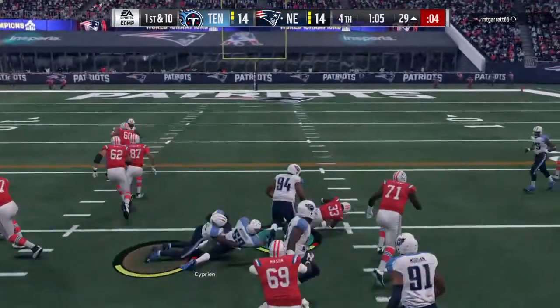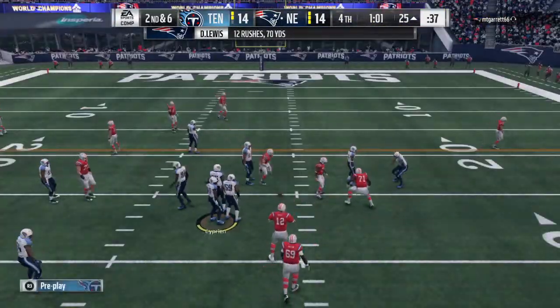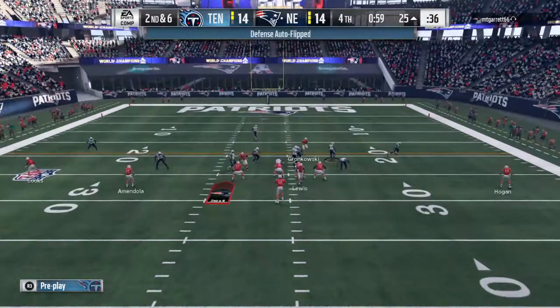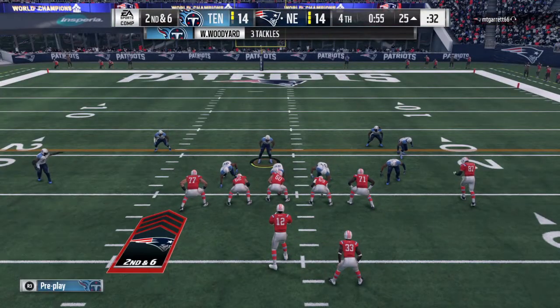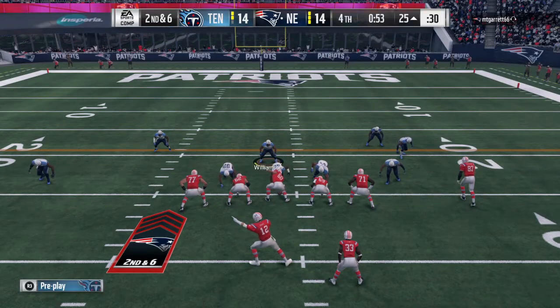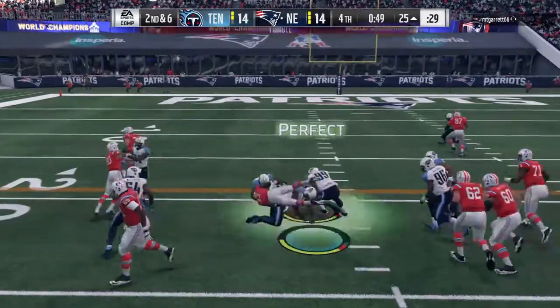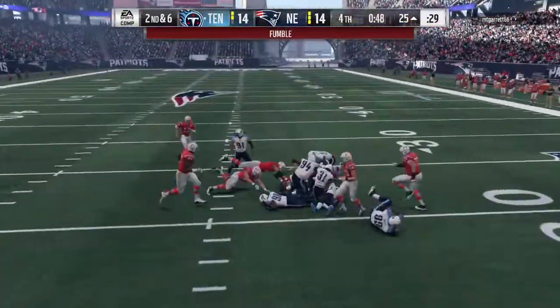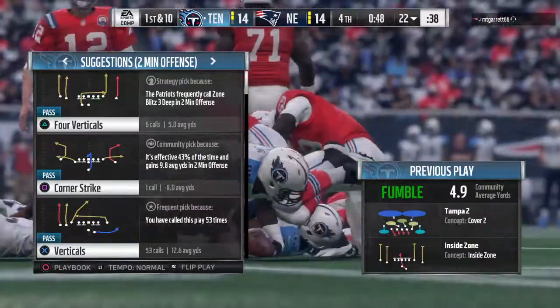They'll run it now out of the gun. And he's going to fight his way forward here for a modest gain. It's a pickup of 4, and it'll bring up 2nd down. Brady's saying let's go as he'll hustle him to the line. Again, it's Lewis. Oh, no, he lost the football. And they're going to take over right there at the 22-yard line.